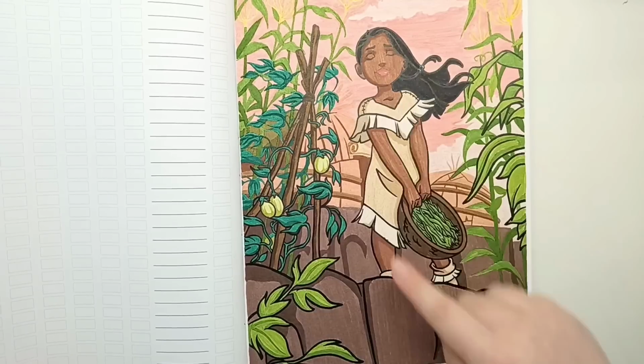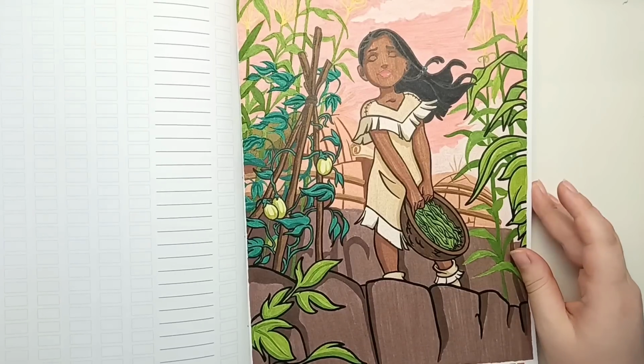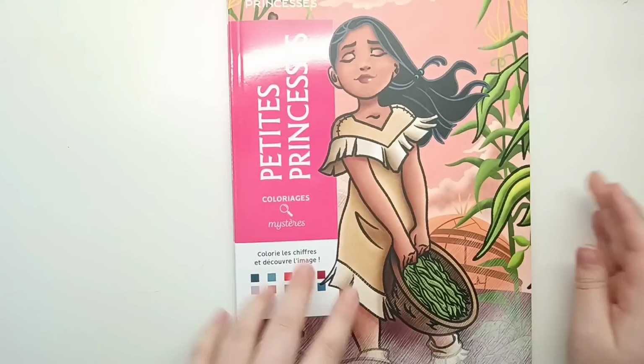I really enjoyed doing the leaves on this page especially, and as I said, the background colour is such a pretty peachy colour. So that was my first one done in Petit Princesses.